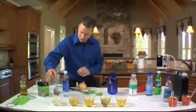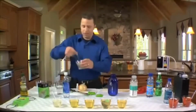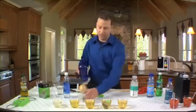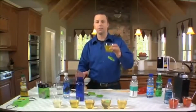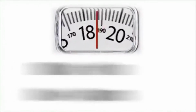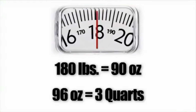I don't know too many people that would actually want to drink that cup of tea, but take a little look though. I don't think there was anything wrong with the tea bag. The problem was the water. Many healthcare experts now recommend that you drink a minimum of 1/2 of your total body weight in ounces of water each day.